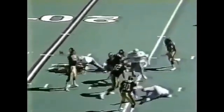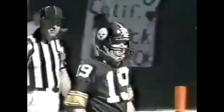Second and 10. Woodley, as time goes deep, Cunningham looked like he was running in molasses. He was very slow once he got in the open. Charlie, the one problem I'm sure he's going to have, being on the injured reserve and having been hurt, he's probably not yet in condition, and he does look slow in reacting here.